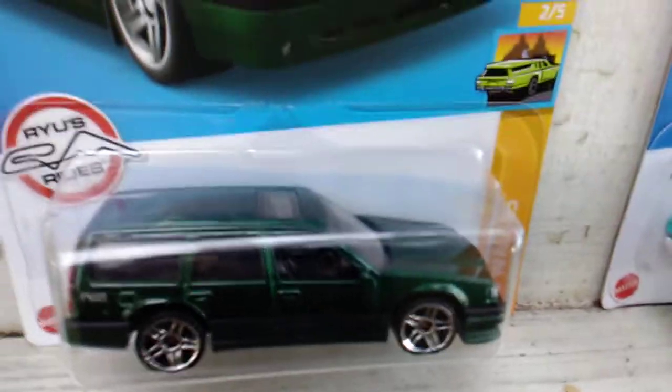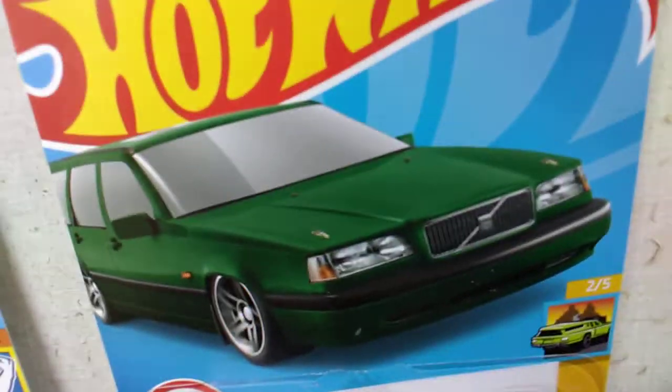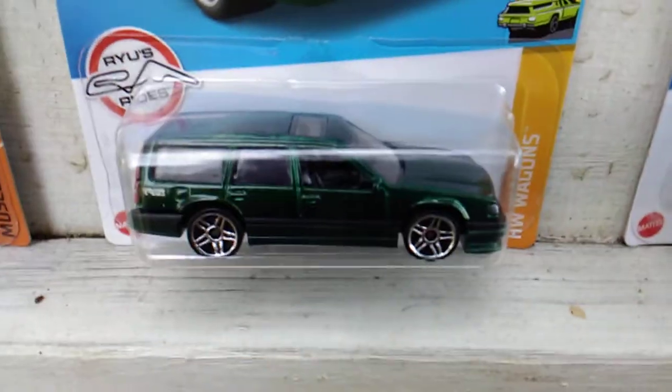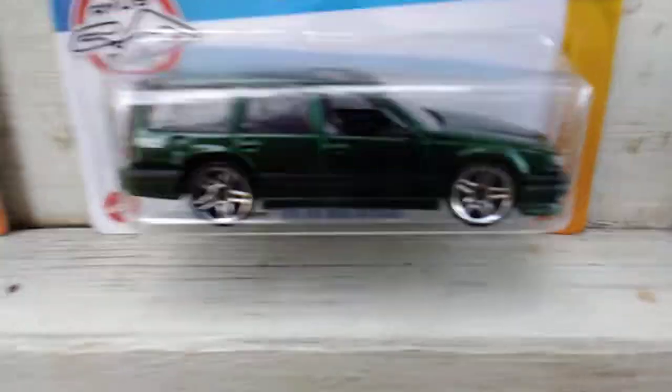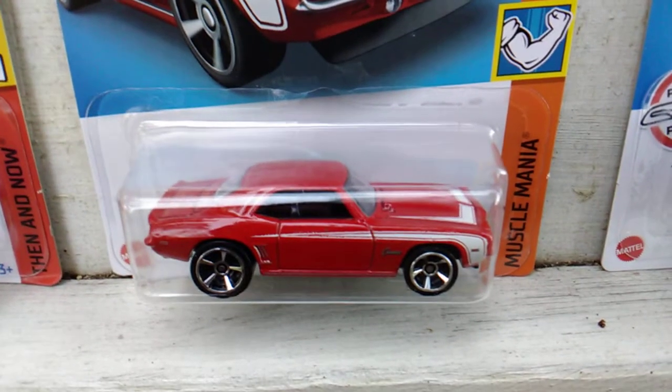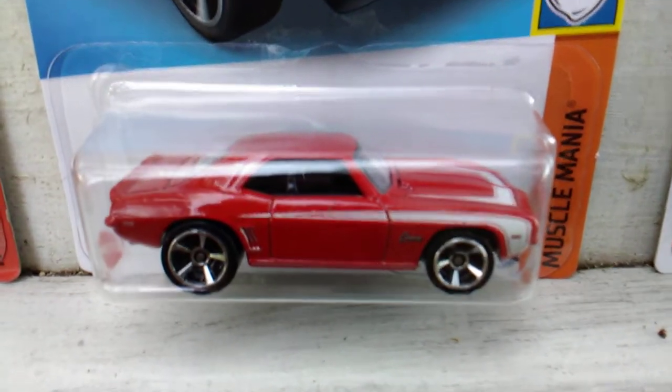And I found this here wagon. This is the green one. I already got one, so this is just an extra. I probably will do a wheel swap on this one. And I finally found a Copo Camaro. Yep, happy to find that.